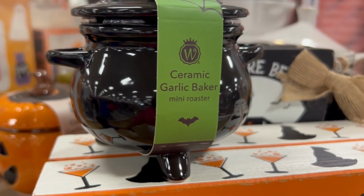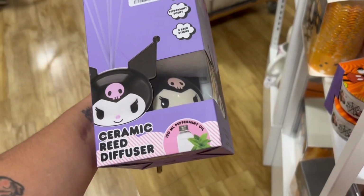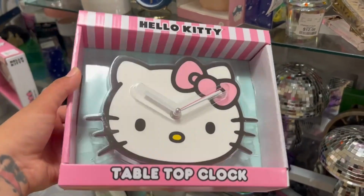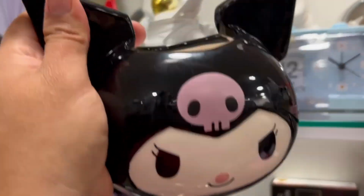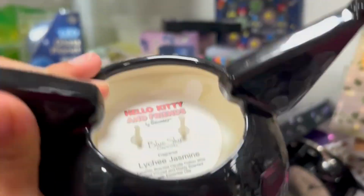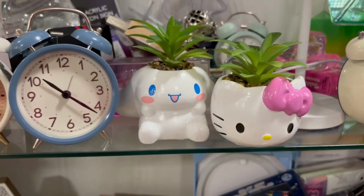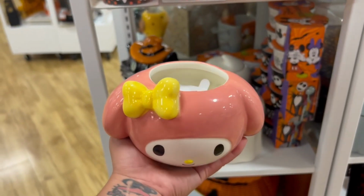A ceramic garlic baker. This is the cutest thing I've ever seen. A cute cloth, and I also found a candle. Ooh, it's heavy. This is $20. Ooh, it's cute. And these are super cute too. They're so tiny. I found another candle. This one's cute. But they're $20.